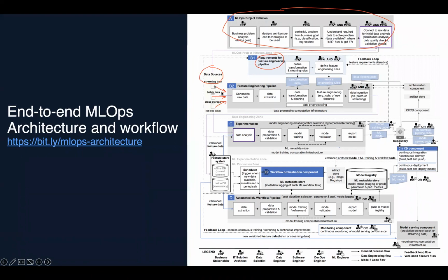You need Kafka and Spark Stream, for example. So there's the data pipeline, right? Or feature engineering pipeline that you need to take care of. And then once the data is ready, data scientists and data analysts will start to do experimentation, right? Data scientists will be doing some data analysis, as I said, right? Exploration, visualization, and then you start to build models. So model training and validation.